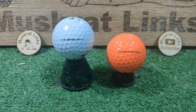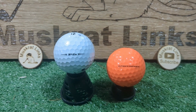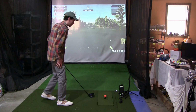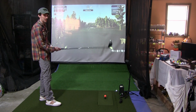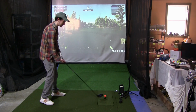It is the Nitro Ultimate Distance versus the TaylorMade TP5X. Let's see if we can find the fairway. The Nitro is again one of the most common balls we find out there golf ball hunting. Used to be illegal, now is no longer there, so you can actually use them in tournaments, but you wouldn't catch me using one of these bad boys. But hey, maybe we can find the fairway here. Let's go. Can we upset the TP5X?